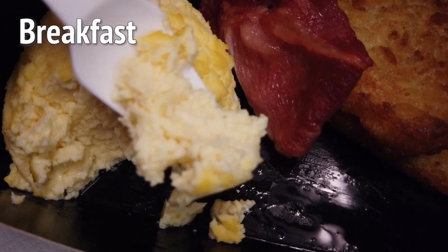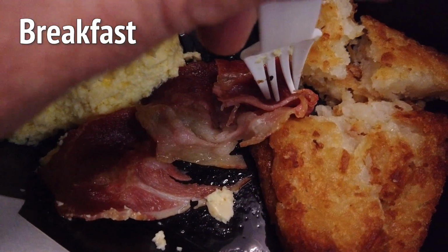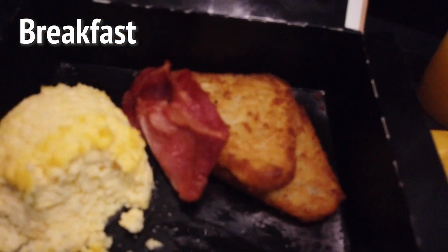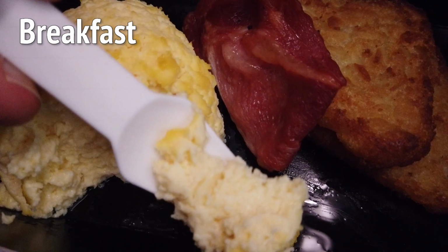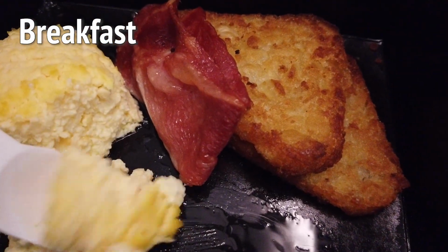Slightly lumpy bits with some soft bits around it and sort of warm. The bacon was pretty tough, the hash browns were a little bit rubbery, but the sausage, it was actually pretty good. I have to say, despite the fact it wasn't great, I have missed airplane breakfasts. Does that make me weird?